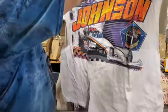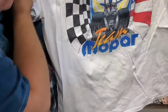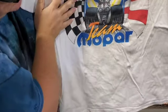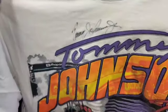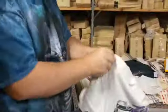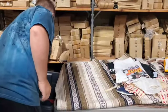This is kind of cool. This is a Tommy Johnson Racing shirt by Total Cotton label. The back looks like this, for, what's it say, Winning with America, Mopar, and Team Mopar. It's kind of a cool back, cool front. Obviously, I'm not sure if I can even wash this because Tommy Johnson signed this one. So this one is signed by Tommy Johnson. Hopefully I'm not too close in the camera. Hopefully you guys can see that. So I don't know what I should do with that shirt, if I should try to wash it or sell it like that.